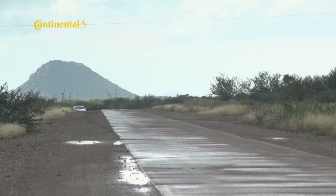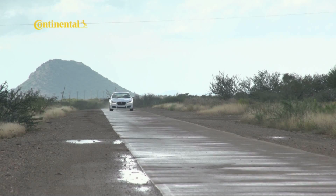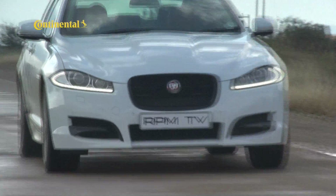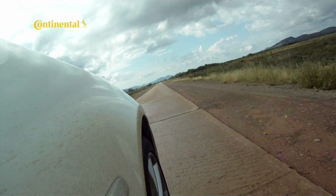From Willemore, we headed east towards the hamlet of Stateleville, but the R329 had a surprise in store for us, a concrete strip road that proved to be a good test for the Jaguar's suspension. A thunderstorm meant the road surface was slick with rain too, but our XF soldiered on, completely undeterred by the conditions.